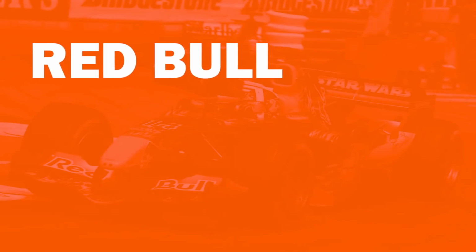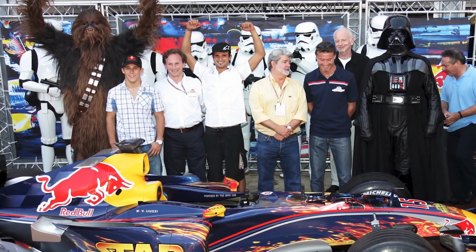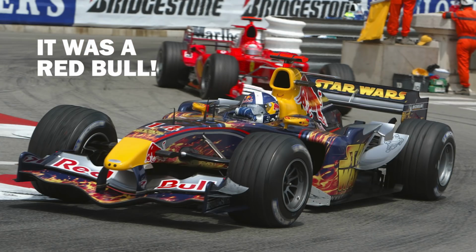The Star Wars Red Bull RB1, 2005. An altogether more successful F1 movie tie-in came a year later, when the fun-loving Red Bull team helped promote Star Wars Episode 3 Revenge of the Sith at the 2005 Monaco Grand Prix.